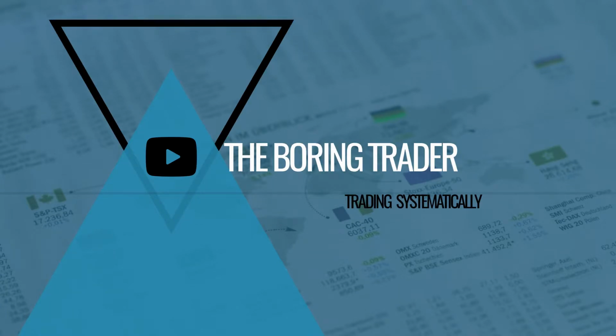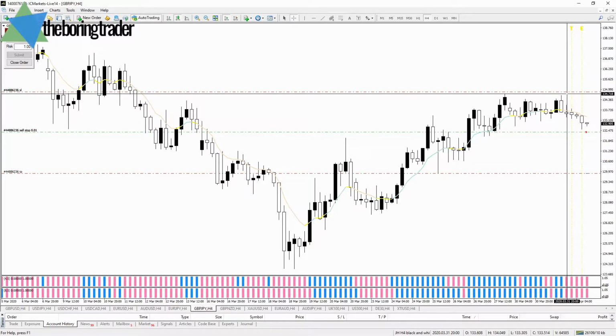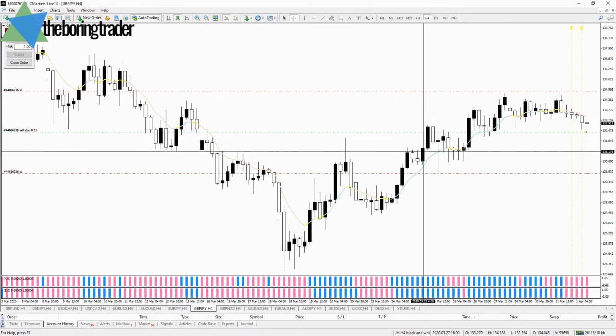I think it might be a good idea to talk through a couple of these new signals that I've got. Okay, this one on the pound against the yen. I kind of like this short because it's quite a new signal, but also because there's a few things that shout out at me because of the price action.